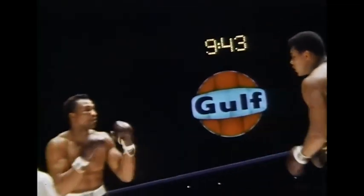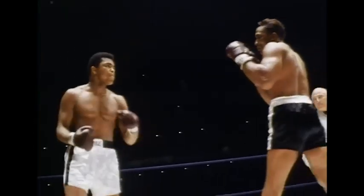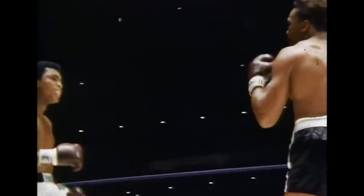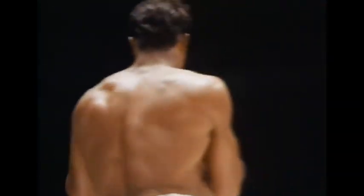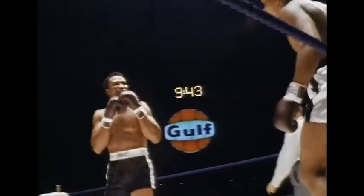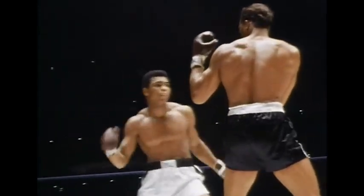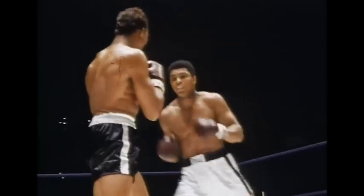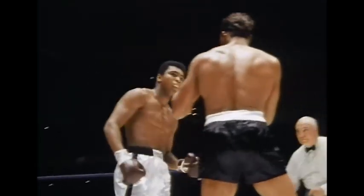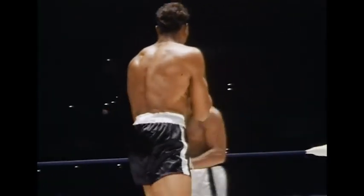Now notice how Ali isn't rushing anything here. He's keeping on his toes, he's sticking his jab out, he's getting an idea of Cleveland Williams, he's breaking him down. He's using his mind to create a tactic that he'll use later in the fight. This is what happens in a lot of first rounds. The experienced, smarter, better fighter takes their time to analyse their opponent.